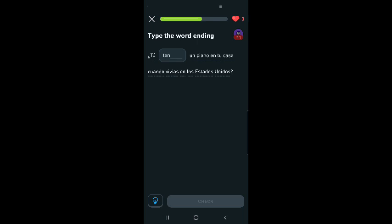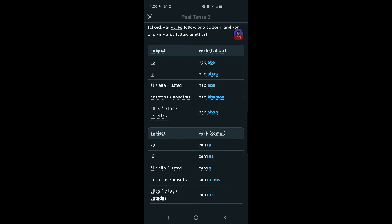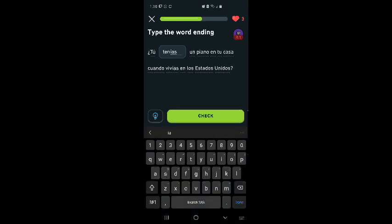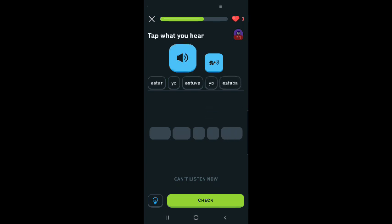Tú ten blank un piano en tu casa cuando vivías en los Estados Unidos. You have a piano in your house when you lived. Did you have a... okay? Tenía. Tenías. Got it. Oops. Tenías. Tú tenías un piano en tu casa cuando vivías en los Estados Unidos. Amazing. I did it. Estar. Yo estuve. Yo estaba. To be, I was, I used to be.